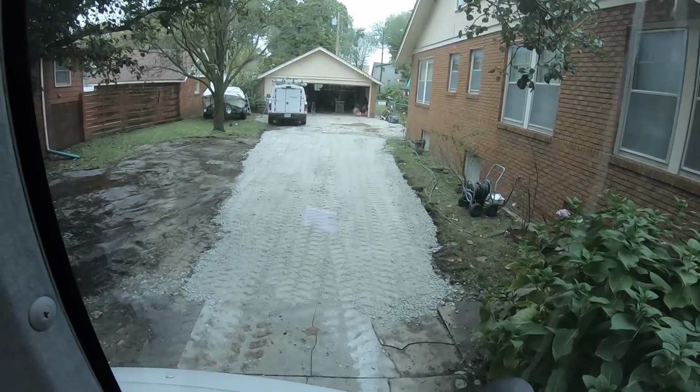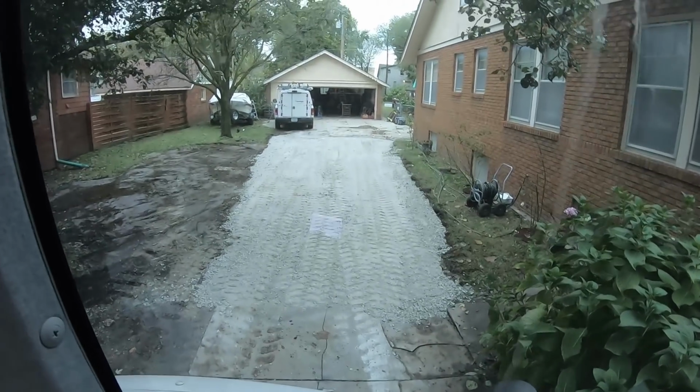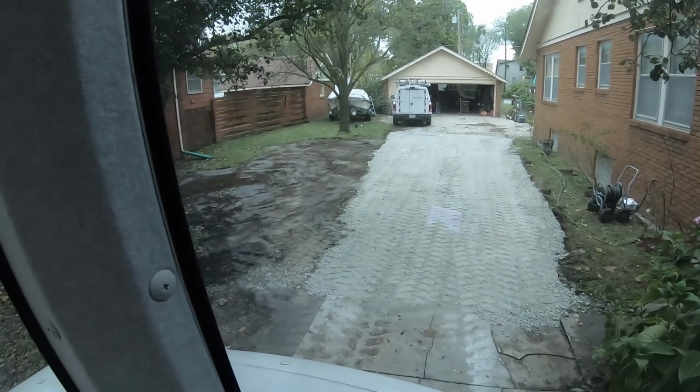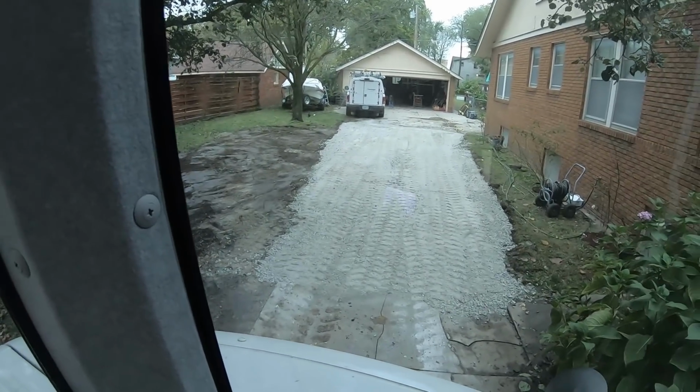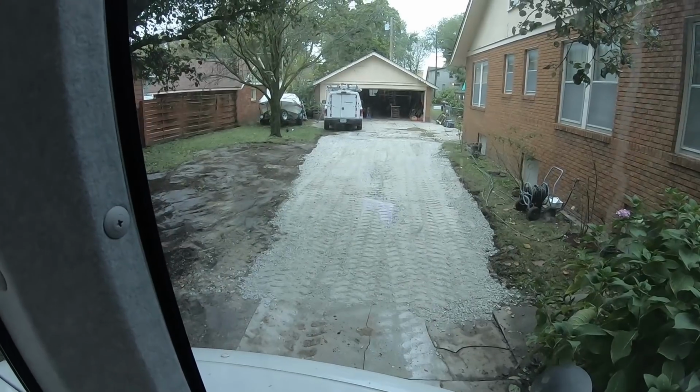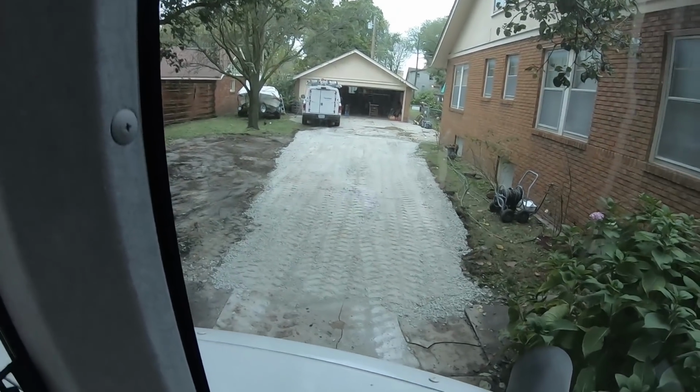I'd throw up some pictures, but he's out there working on his boat, so I wasn't gonna walk around, but that's kind of the finished product for now. Had all that rock scraped off. Hauled off probably one full load of dirt and rock and junk, and then part of a load of concrete, and then one load of base.